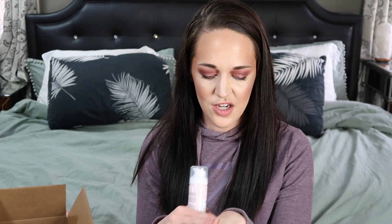Okay, this is first squirt impressions. Swatching it on my hands, I feel like I'm gonna like this a lot better than the Kaja foaming primer. I was super, super let down by that, and I was kind of worried this was gonna be the same situation, but I like that this turns into almost like a gel primer rather than just foam that pushes away into nothing.